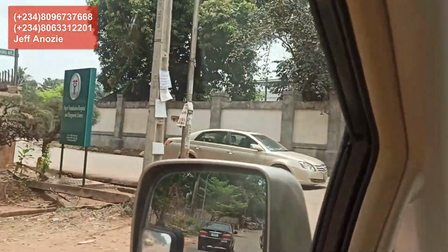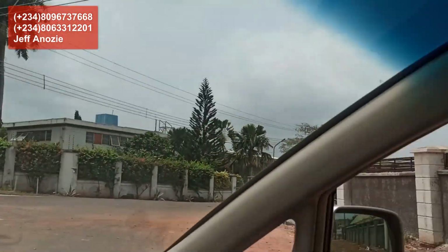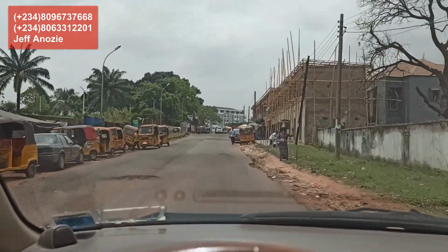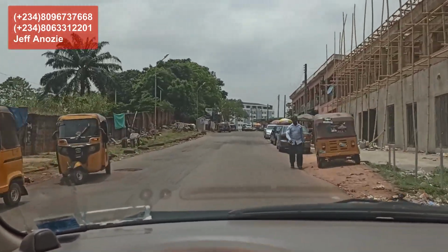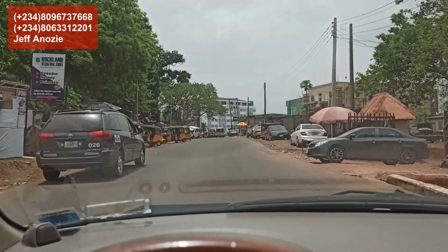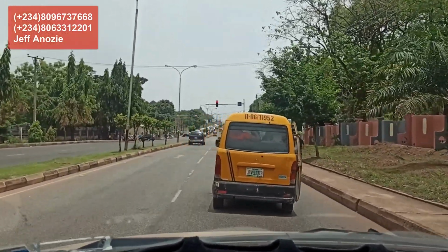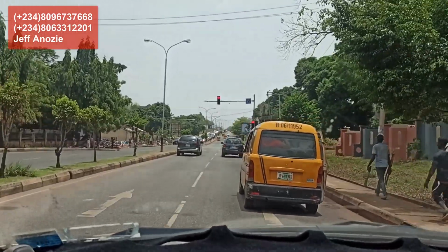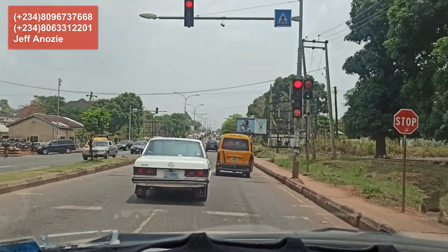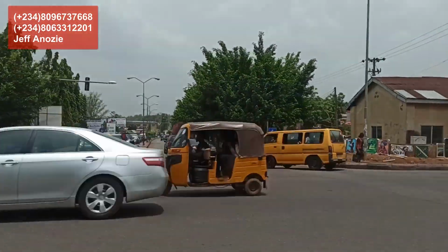This is Naija Foundation, a very good hospital in Enugu too. Urban Radio is somewhere here. In case you're looking for Urban Radio, that's where it is. We are just connecting Presidential Road right now. That is Rangers Avenue.